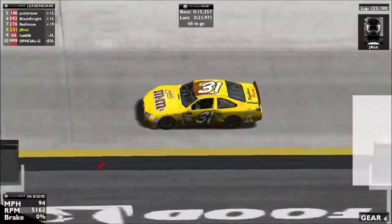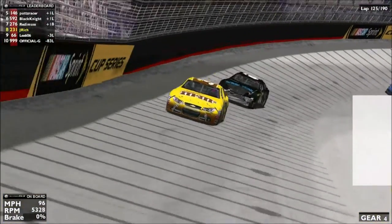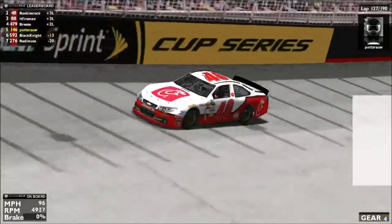We're here at Bristol Motor Speedway, the half mile. Call it Thunder Valley. They don't call it Thunder Valley for no reason. It's so loud and it's crazy.